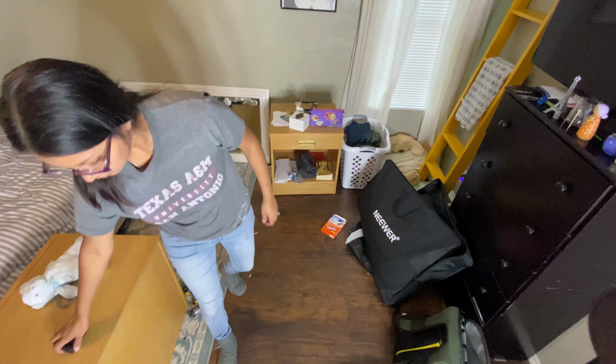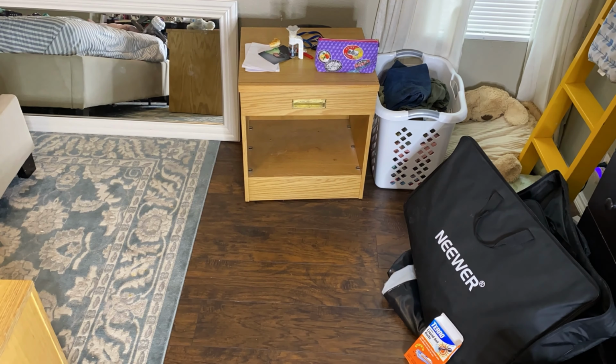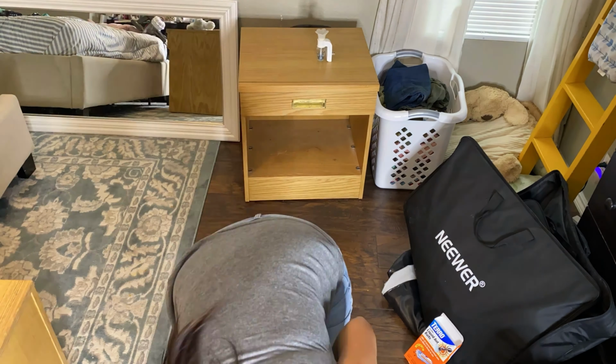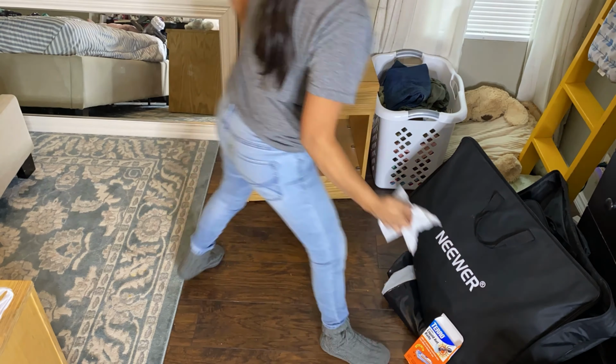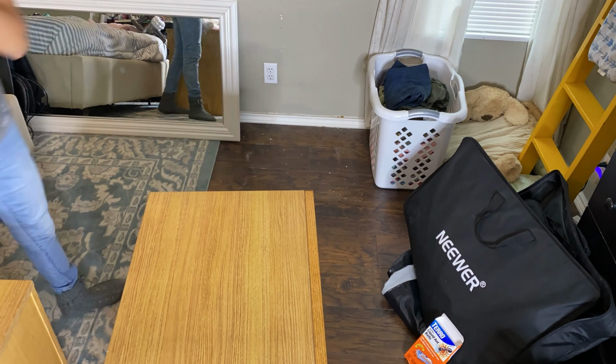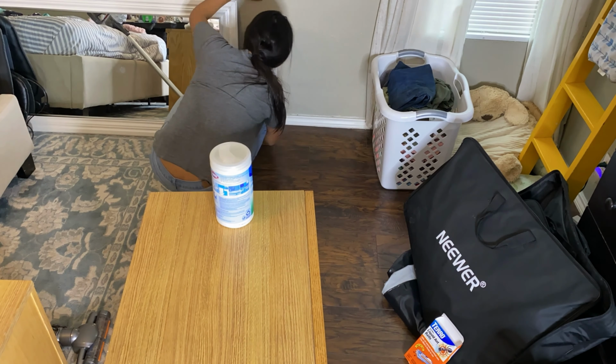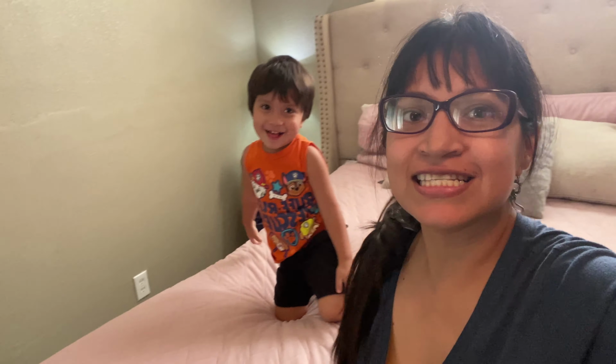So this end table didn't fit on the other side of the bed, and that's one reason why I decided to buy some new smaller ones. And so I am just clearing this end table out because we are getting rid of them. I put them for sale on the Facebook Marketplace and they sold really fast. It's days later, right?